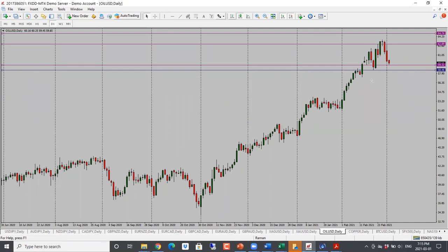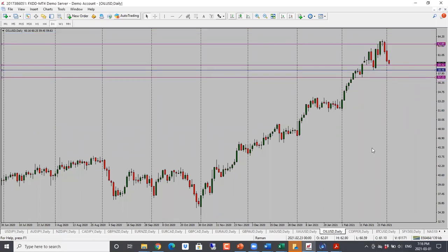Now keep an eye on this though. We are into support. We're coming into some major support here. So this is where price basically turned around and went higher. So bias is bearish, target is 58.50. But then if it drops through that, next target is 57.20. So looks like the commodities here looking bearish for the time being, but just watch out for 59.30 level.